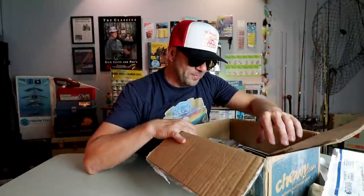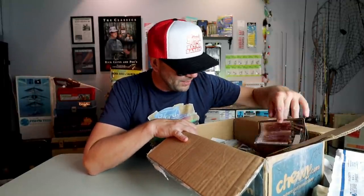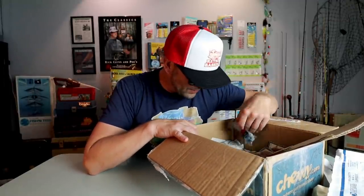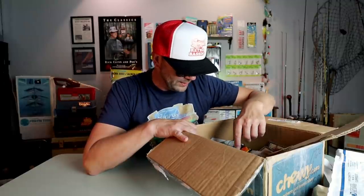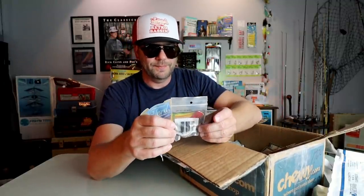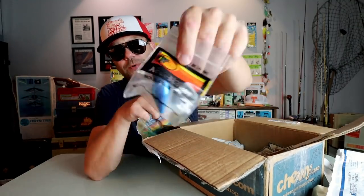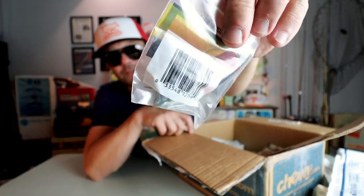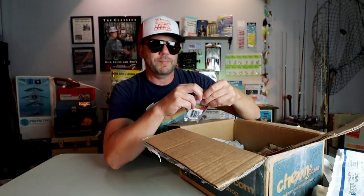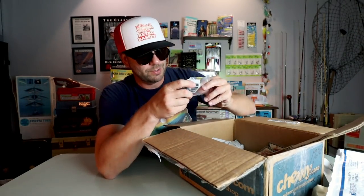That's not it. Oh my goodness. There is even more. Holy mackerel. Wow, there's a lot of old school gold in here. So what is this? Accessories. An old Bass Pro Shops logo, but there's a crankbait in here, and I don't think that crankbait originally came in this package. Just a hunch.